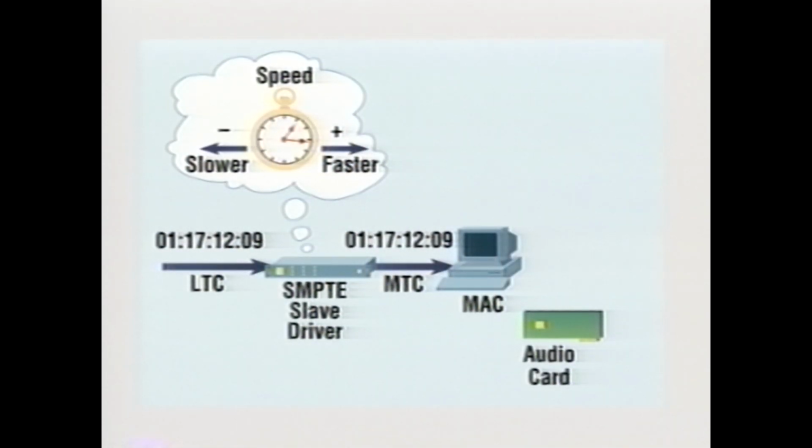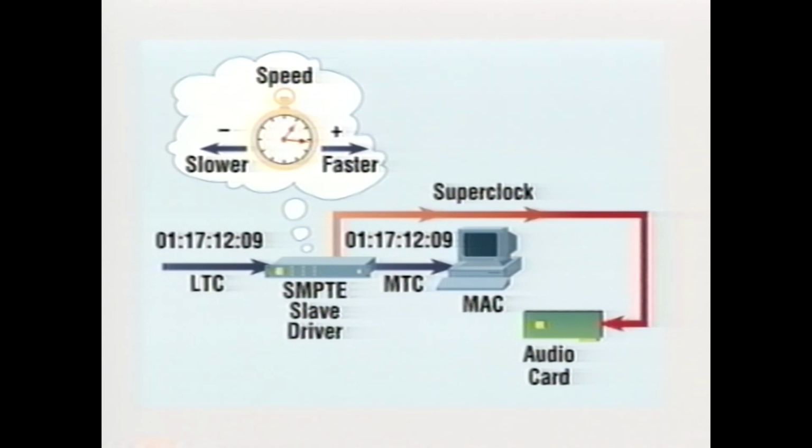The SMPTE slave driver takes over the job of calculating sample rates and allows your Pro Tools, Sound Tools 2, or ProMaster 20 system to synchronize to any external linear timecode without having to use any of the system's DSP power to perform sync. To do this, we use an independent superclock connection between the SMPTE slave driver and the system. This way, even if the speed of the master tape varies a lot, you get both solid sync and clean audio. Essentially, the SMPTE slave driver is a highly accurate SMPTE reader capable of locking any Digidesign professional system directly to timecode. And that's not all.